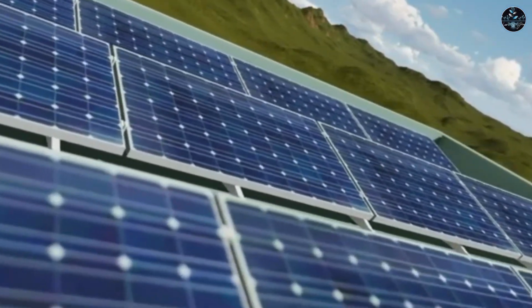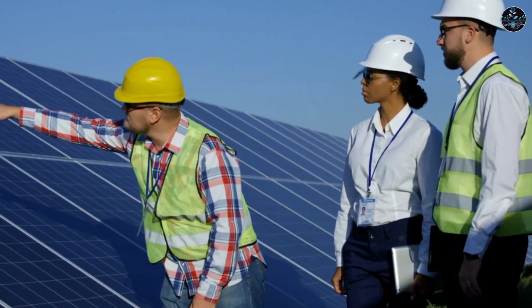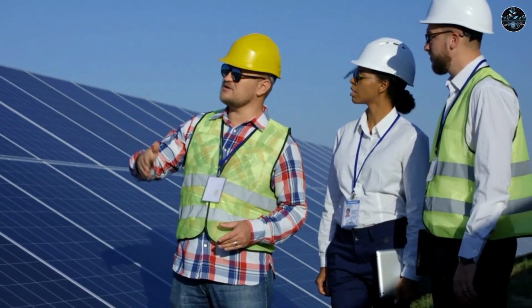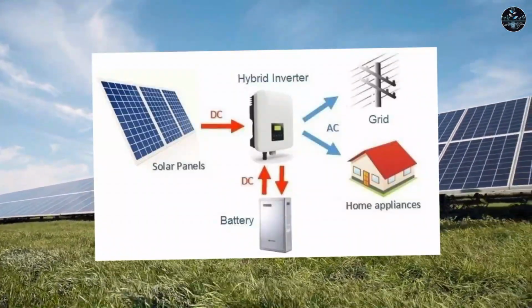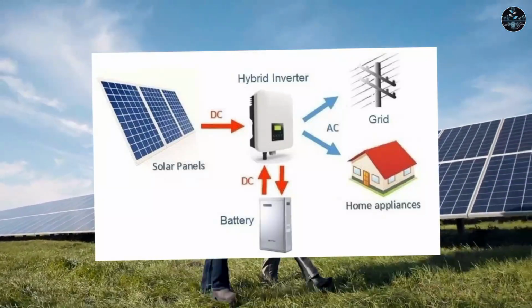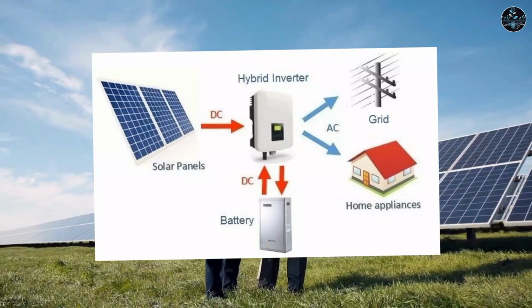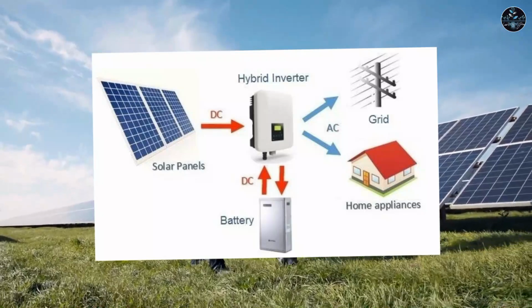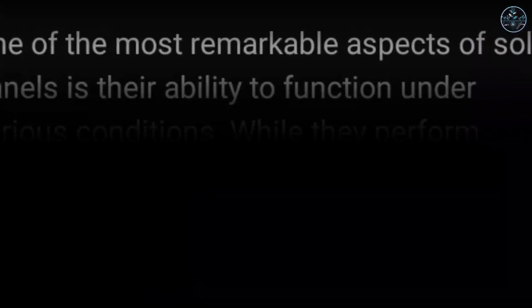To harness this electric current, metal conductive plates are attached to the PV cell. These plates collect the electrons and transfer them to wires, creating a usable electric current. This current can then be directed to power homes, businesses, and even entire communities. However, the direct current, or DC, produced by solar panels is not compatible with most household applications, which require alternating current, or AC. This is where inverters come into play. Inverters are devices that convert the DC electricity generated by the solar panels into AC electricity, making it suitable for everyday use.